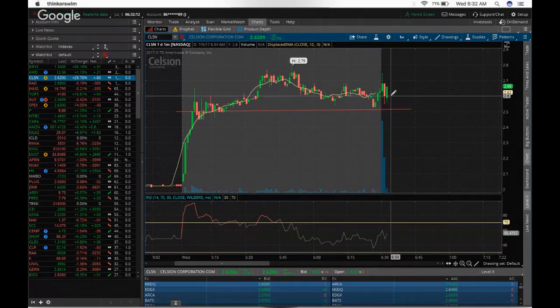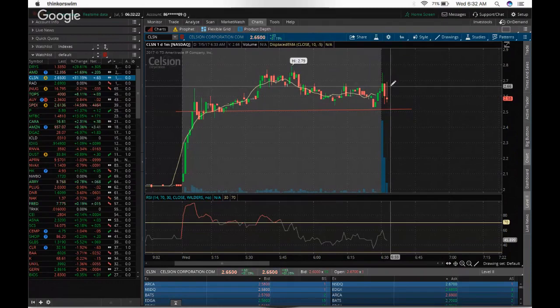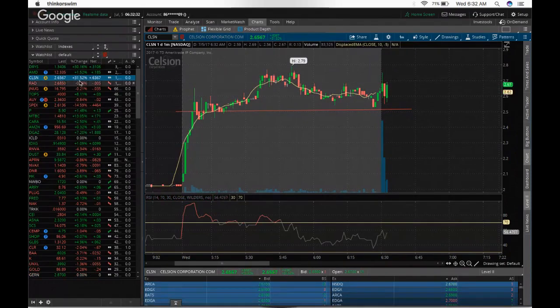Slight resistance at 2.60, breaking through that. That potential from 2.55 to even, the resistance is about 2.70. That's 5%, that's huge. I mean, that's huge for a day trade. A quick in and out, that's like 1 minute, and you pretty much were able to do that. So for some of you that are trying to look for a quick in and out, this might be a stock that you guys want to look at, but make sure that it meets your criteria.